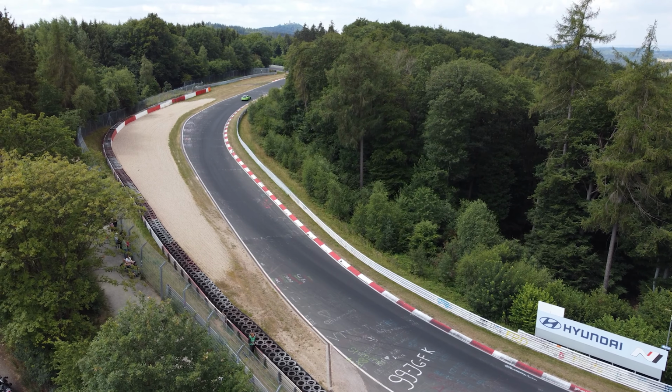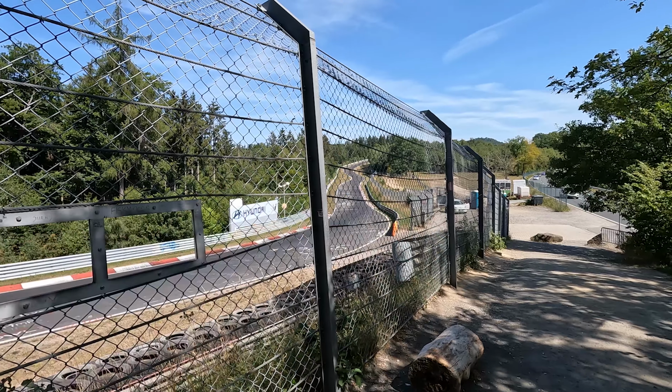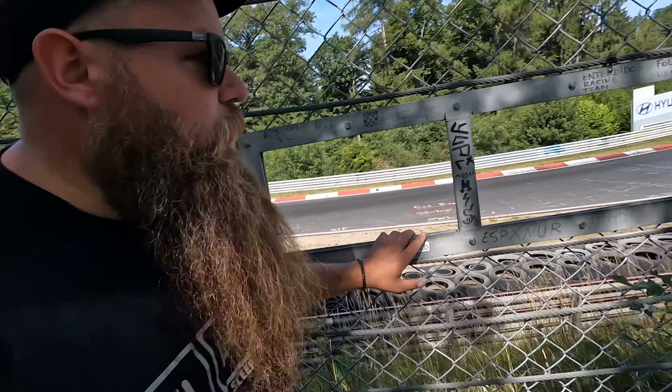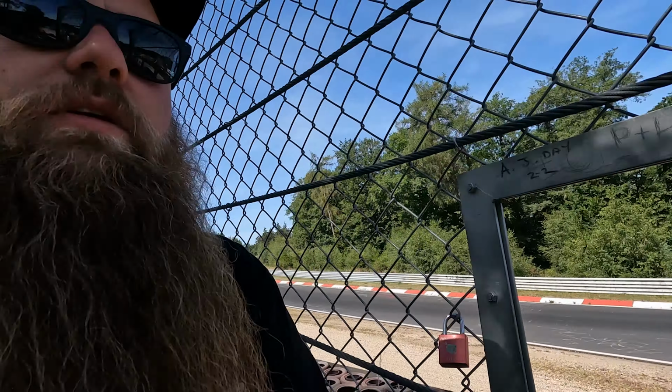And there is viewing areas. I don't know how well you can see it, but down there you can walk all the way along and just stand all the way down there. And then there's these lovely little viewing windows where if you want to do a little bit of filming or a little bit of YouTubing, you can get some nice videos without the fence in it, which is always good.